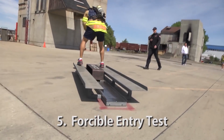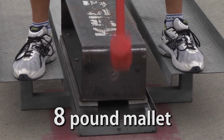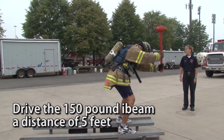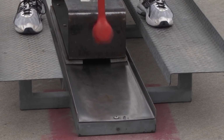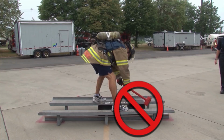You will straddle a steel I-beam girder mounted on Teflon glides. Using a chopping motion with an 8-pound shot mallet, you must drive the 150-pound I-beam of the Kaiser Force machine a distance of 5 feet. Strike the I-beam squarely. Hooking or pulling the steel girder is not allowed. Candidates will get one warning about hooking or pulling, and a second infraction will result in disqualification. The timer will indicate when you are finished by yelling "Stop."